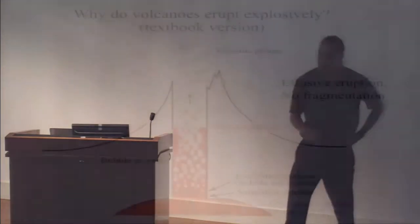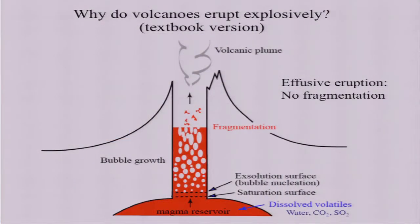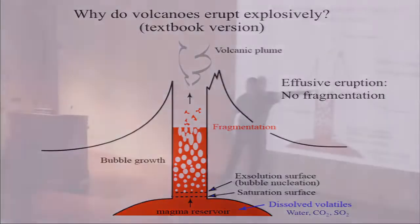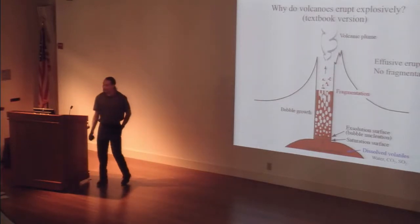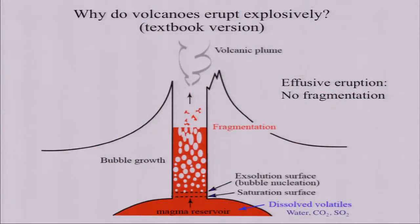So it's generally assumed then that the difference between explosive eruptions and those that make things like lava flows is simply that this fragmentation process doesn't happen for some reason. Okay. So the different ideas illustrated here are generally, yes, Raj?